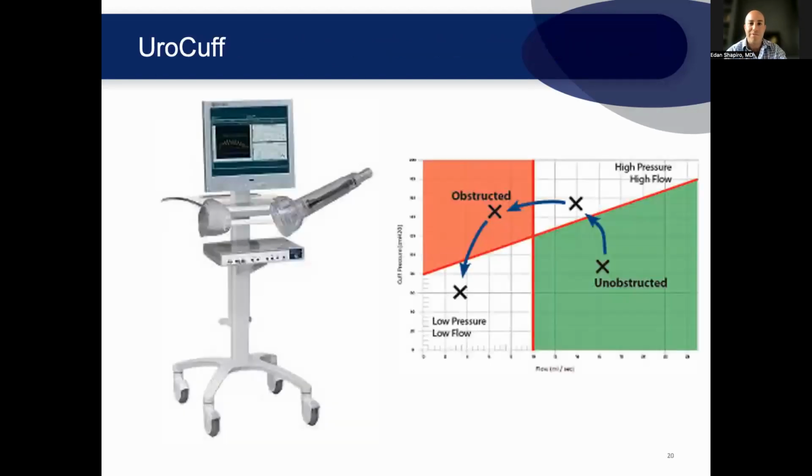So this is an example, probably the most common way we do pressure flow studies in our office. This is a non-invasive test called a Urocuff. What this test does is it asks you simply to come in with a full bladder, and you go in a room and there's this device which basically fits over the penis. And all you do is just urinate as you would normally. So nothing goes inside the body. And when you urinate, this device is able to determine not only the flow, how fast it's coming out, but also the pressure in the bladder.